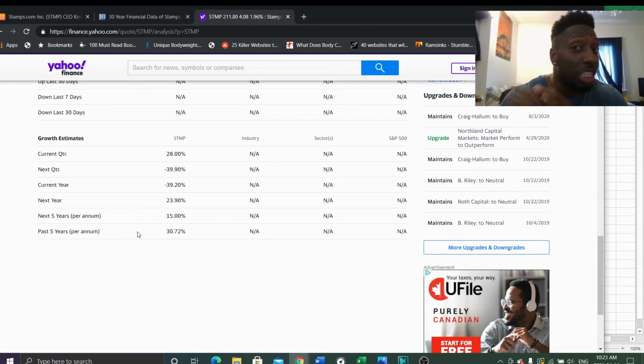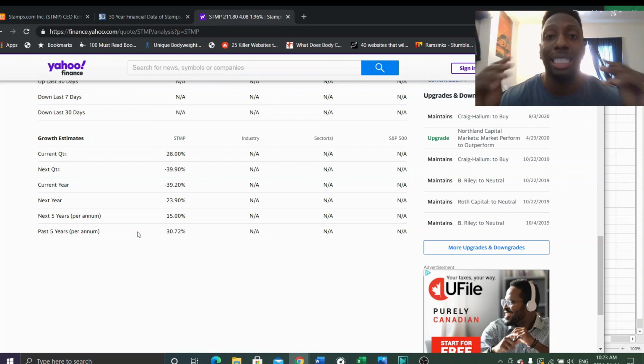And guys, this is the past 5 years. So what's gonna be the next 5 years when e-commerce is gonna be bigger and better? So think about that. But the thing is, they have a lot of competition. A lot of people come into this sphere because it's not capital intensive to come up with these websites that help with shipping, getting postage so you can ship out your stuff and weigh it all out and all that type of stuff.